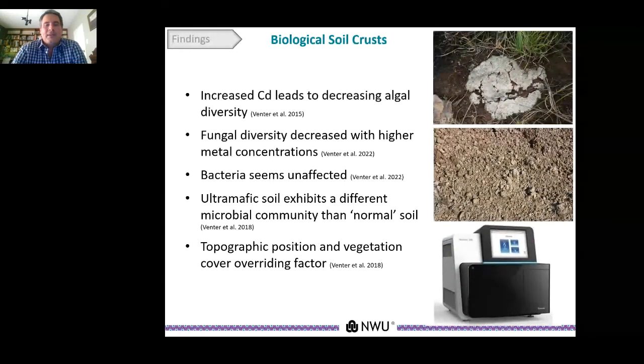So soil crusts are very important for soil formation. Biological soil crusts are all those little microbial organisms that live in the top 5 millimeters of the soil. They stabilize the soil. And because of all the erosion that we see in this area, we also decided to look at these communities to try and understand what influences them.